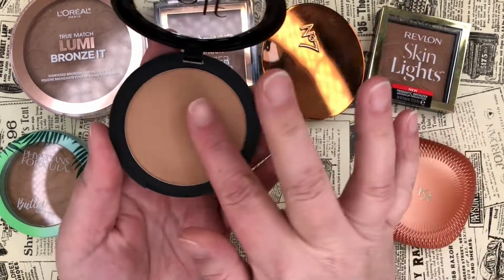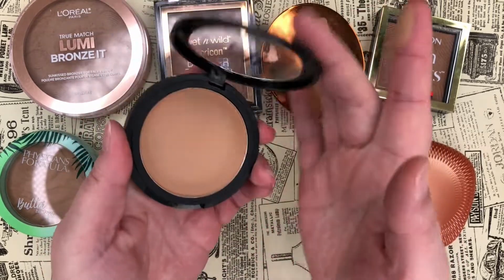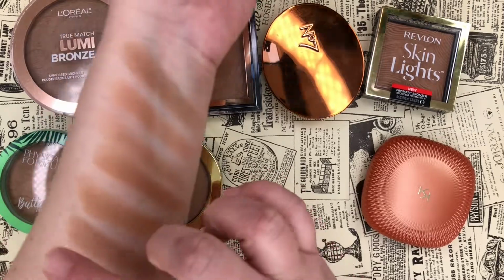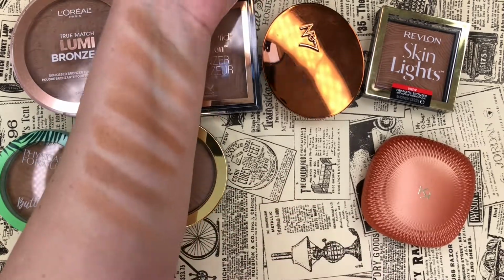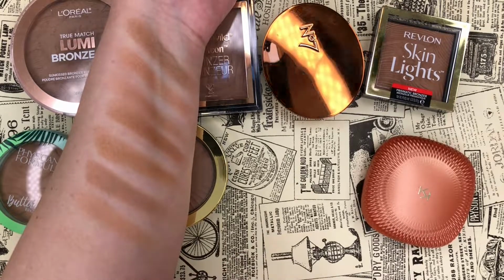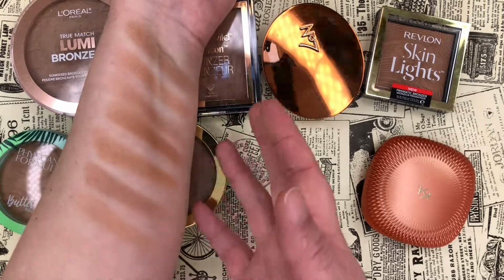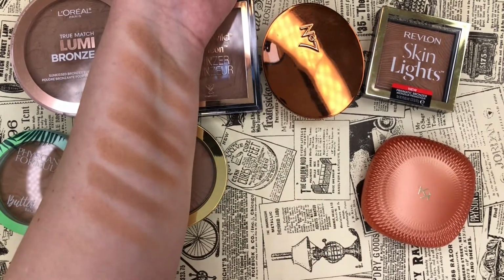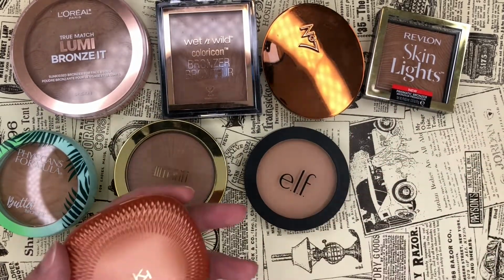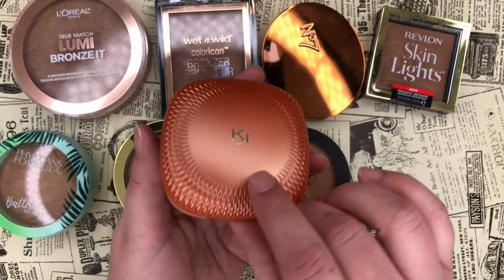Next is also a repurchase. I had given this to my stepmom at one point when she wanted to try some makeup, and I didn't really feel like I liked it that well, and so I had given it to her, but I repurchased it and I like it better now than I recall liking it before. So who knows, you know, things change, people change, thoughts change. It's all good.